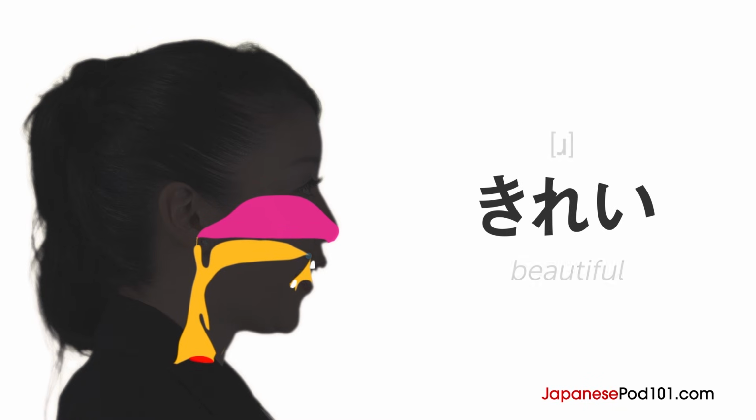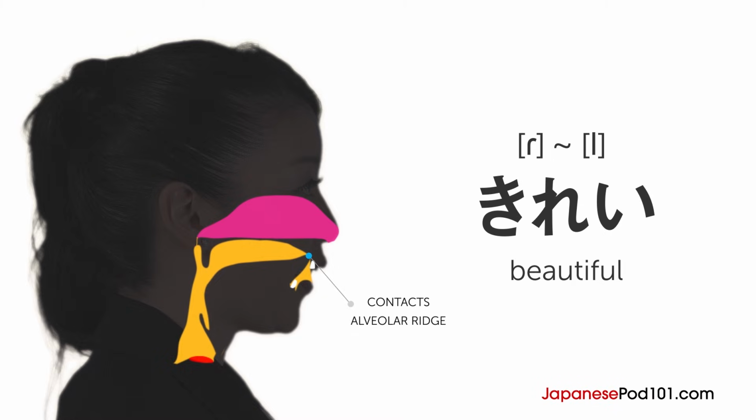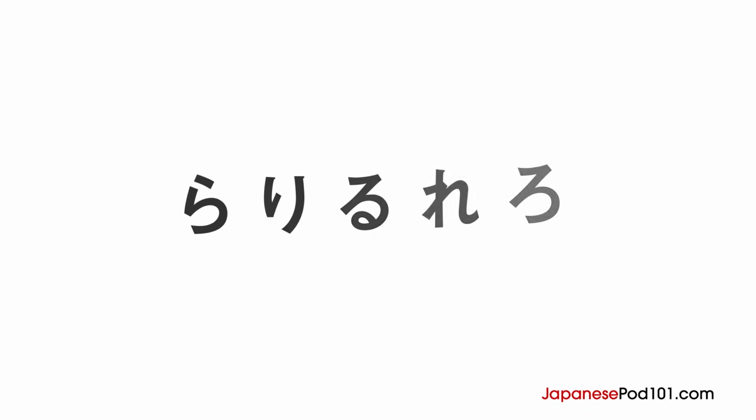You should lightly tap the roof of your mouth with the tongue, but don't roll it. It's closer to an L in English. Listen carefully. La, li, ru, re, ro. We'll tackle this in Lesson 5.